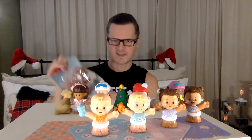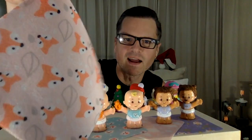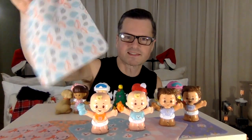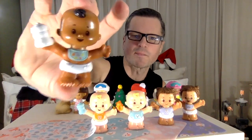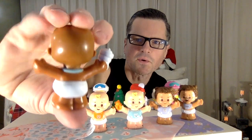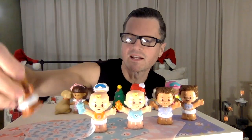So cute. These are the next twins, the Foxy twins. Their blankets are like this, that fox blanket. So cute. And then I love this leaf pattern too. Very, very adorable. Twin baby number one, darker complected. It also has a bottle. So looks like they've used exactly the same mold, just in a different color.